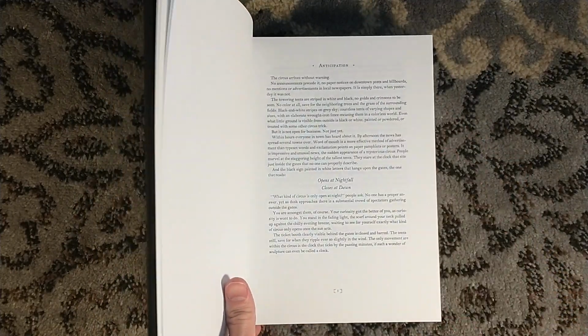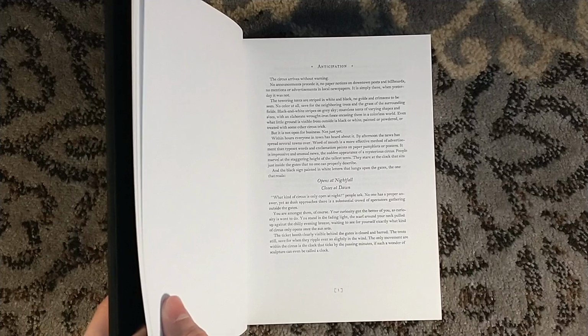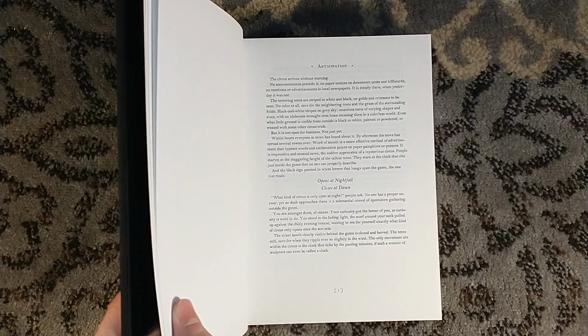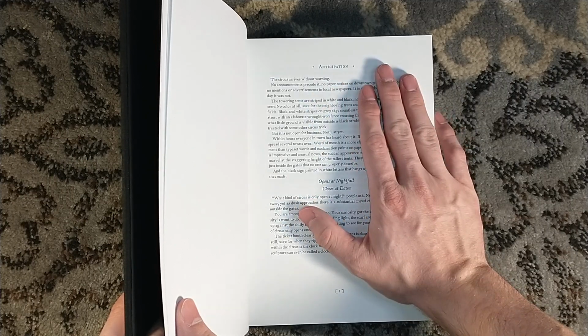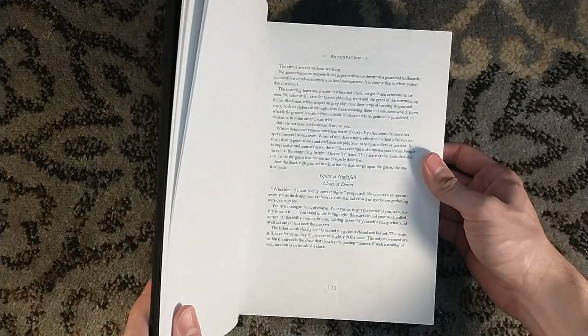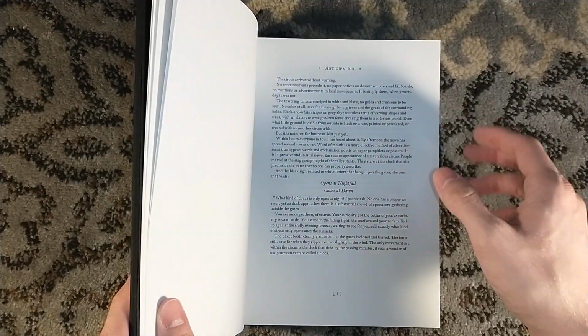One thing I will say for Erin Morgenstern, she's only written 2 novels. I've not read the second novel, which is The Starless Sea, I believe. But her prose in this novel is incredible. It reads like a fine piece of art.